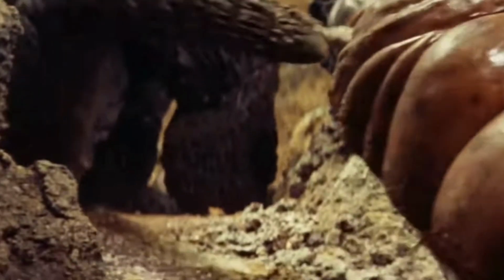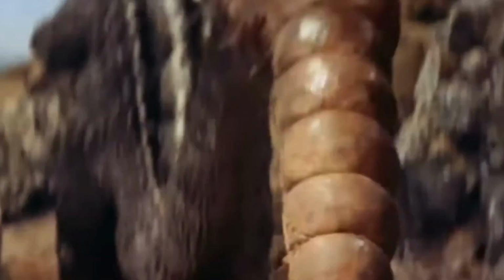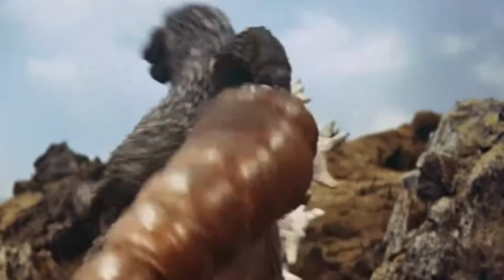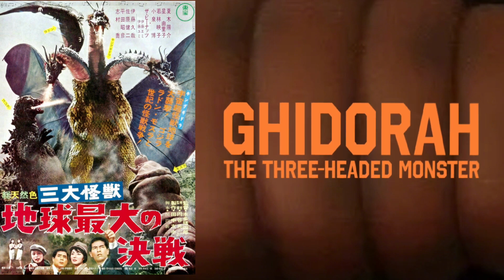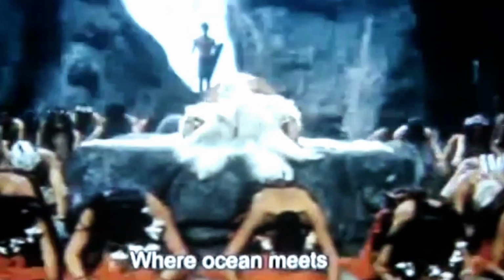In one particular scene, one of the larvae bites on Godzilla's tail, and in an oopsie moment, it looks like the body splits. This is addressed in the next movie, Ghidorah, the Three-Headed Monster, where it's revealed that the twin died from its wounds. Here in this movie, the Shobijin try to awake Mothra and convince her to help Godzilla and Rodan fend off the monstrous King Ghidorah.